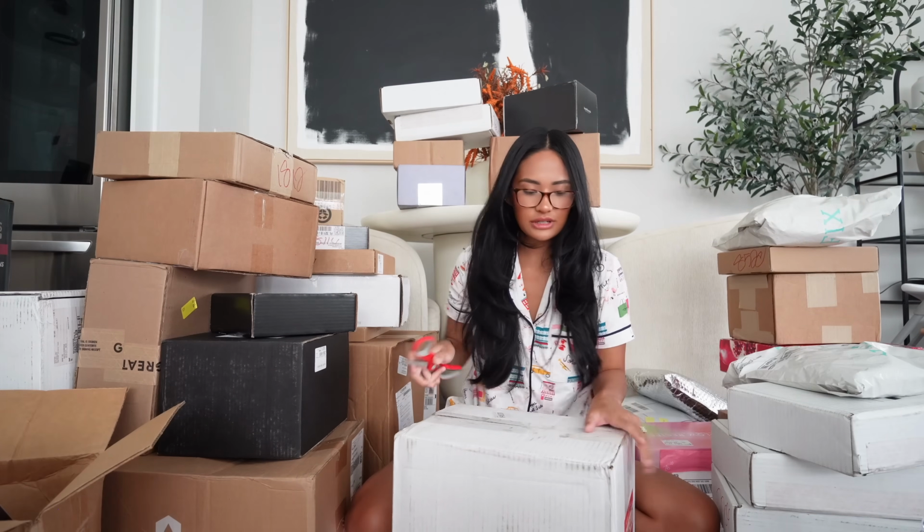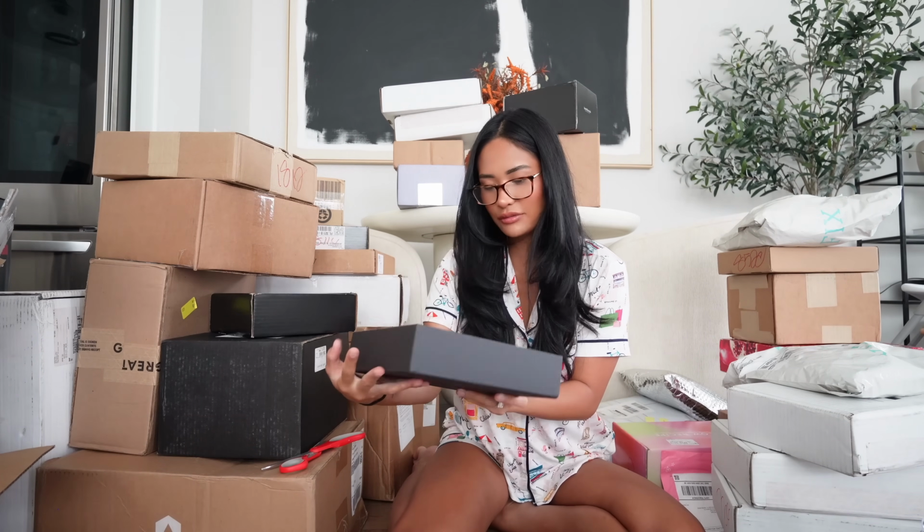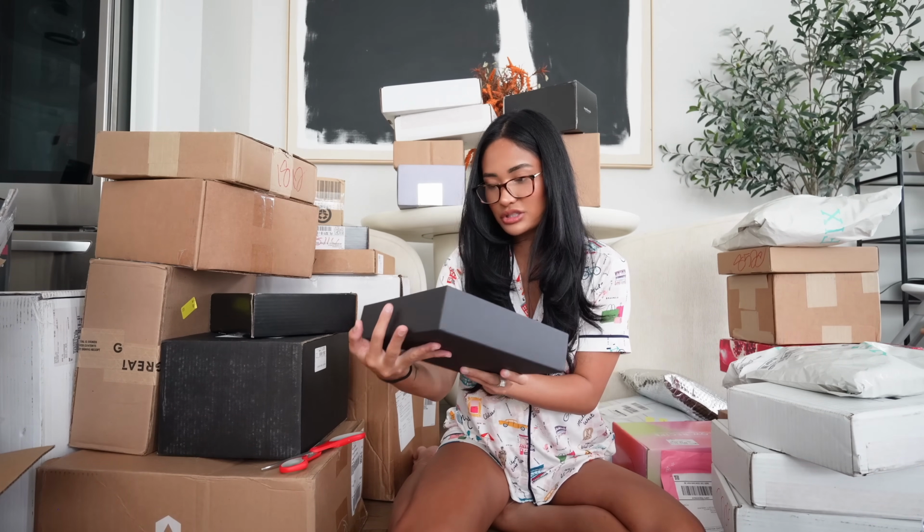A box in a box. I got 4 eyeshadow sticks. I'm so excited to use this. This one says fragile. I got some pasta sauce. What? This is what I'm hyped about. Forget the makeup and skincare, I want pasta sauce. We got 2 different hot sauces, black and white truffle. And then we also got a black truffle infused olive oil.